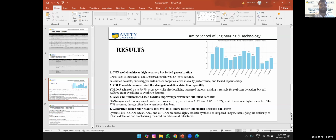So these are the results that the models have achieved. The combination of CNN and LSTM models, and models like ResNet 101 and DenseNet 169, have achieved 87 to 99% accuracy. YOLO models have also achieved an accuracy of 99.7%, but it is a clear case of overfitting. GAN models used for image augmentation raised model performance from 86% to 92%.